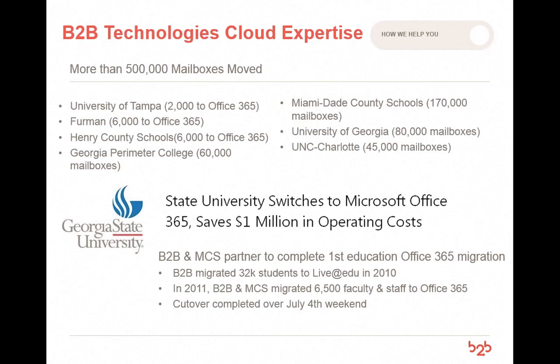So moving on, I just want to talk about our cloud expertise, which is the other side of this solution. Many of you are probably familiar with Live@edu. That's been around for a long time, and that was really Exchange-based email offered at no cost to education entities. And more recently, with Office 365, which is the successor to Live@edu, they introduced SharePoint Online as well as Lync Online to really round out that environment.